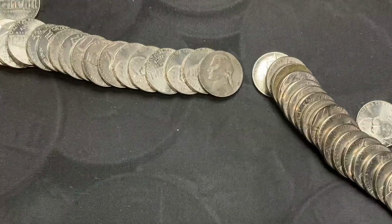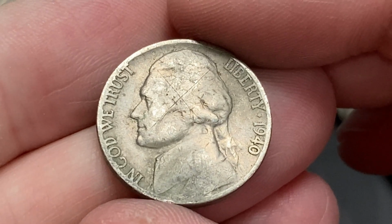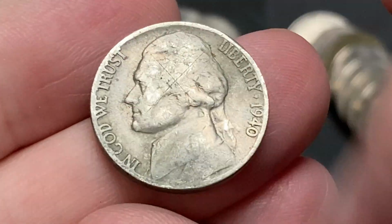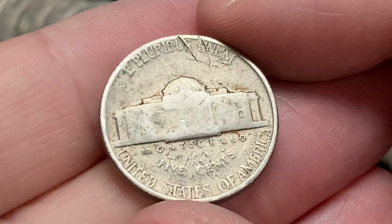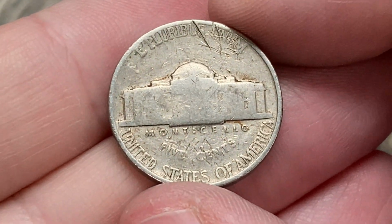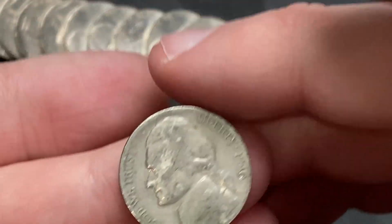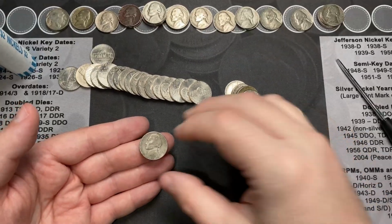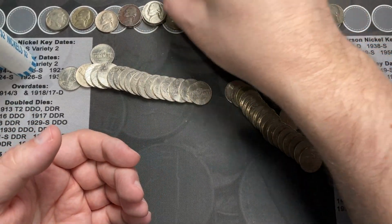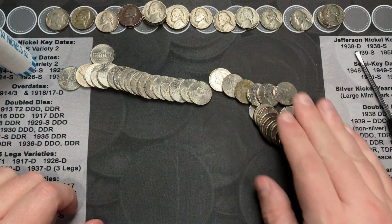Oh wait, how about that? This one caught my eye. 1940. Ooh, it's got a little X scratched in it. Ooh, the back is kind of scratched up too. No mint mark. This one's Philly. Pretty scratched up 1940 in the roll. Caught my eye there. Looked a little older, and it was 1940. Oh, very nice. Another awesome roll.